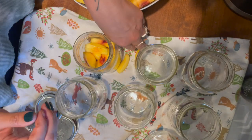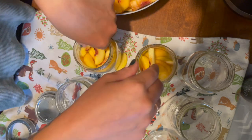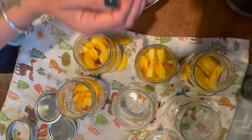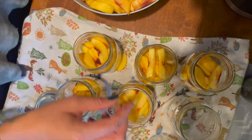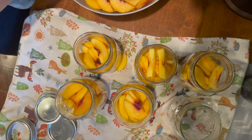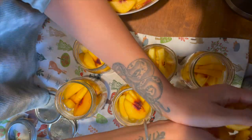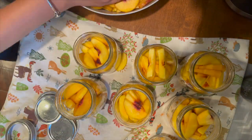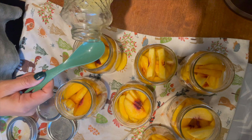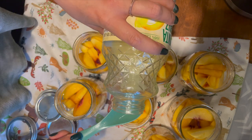So raw pack to me means taking your ingredient and literally leaving it raw and packing it into the jars, although this could mean different things to everyone. Some people still blanch them, but I don't, I never have. So I'm just filling the jars up about 3/4 of the way with those peaches, and then I'm gonna make sure my liquid covers it because I know that the high heat will take some of the liquid. I'm just gonna go a little bit over, maybe a 1/2 inch what I'm supposed to.